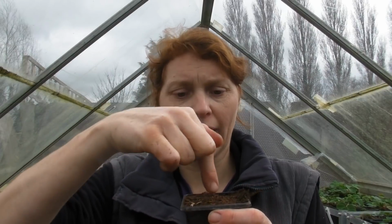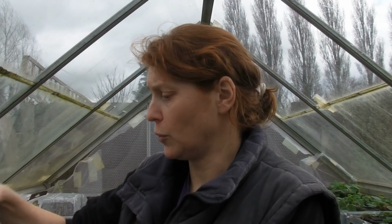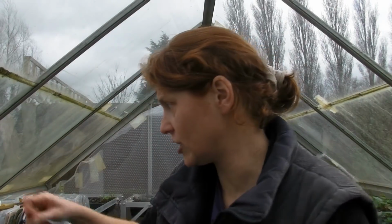And then what you need to do is get your finger and make a nice little hole in the middle. Now push your finger down to your main knuckle, so all of that section there has to go in the soil. Okay, so it will be just over 1 inch deep.